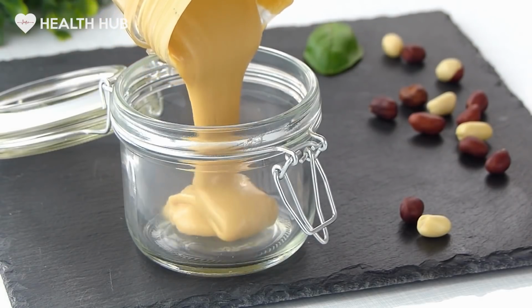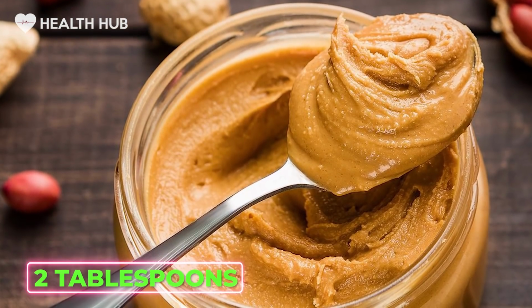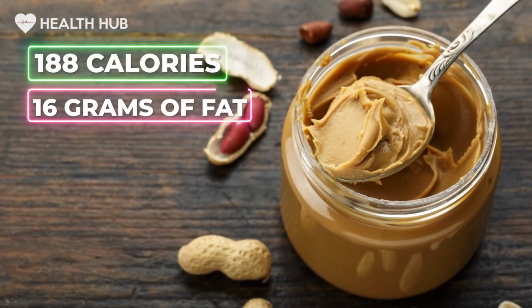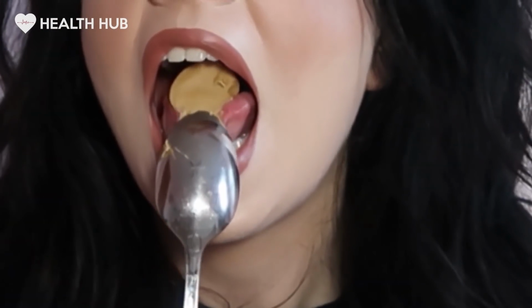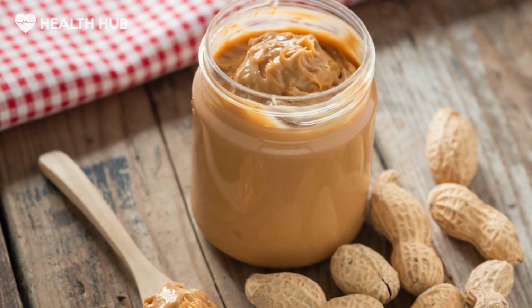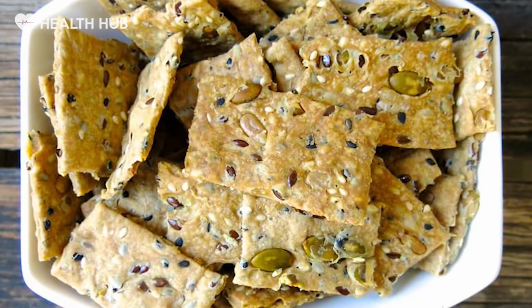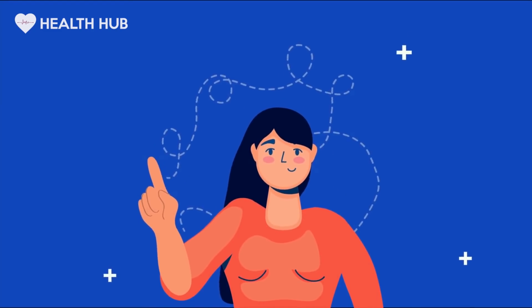Bulking and peanut butter. Another bulking staple of bodybuilders and powerlifters is peanut butter. 2 tablespoons of peanut butter, which isn't much at all, contains 188 calories, 16 grams of fat, and 8 grams of protein. Of course, it's hard to eat peanut butter by itself, so it's an easy way to become a complete snack. Turn it into a peanut butter sandwich or add some crackers, and it can easily total 800 calories or more.